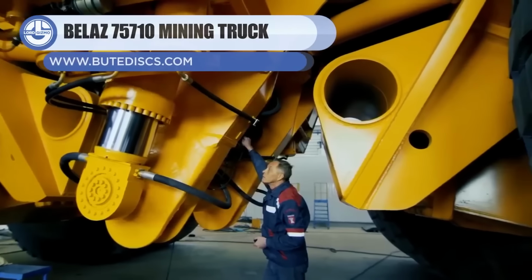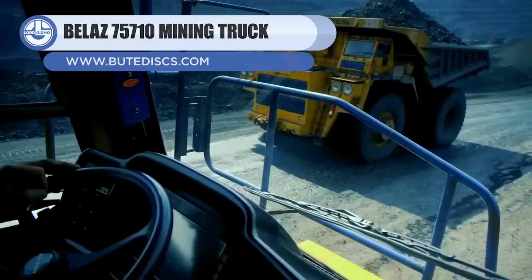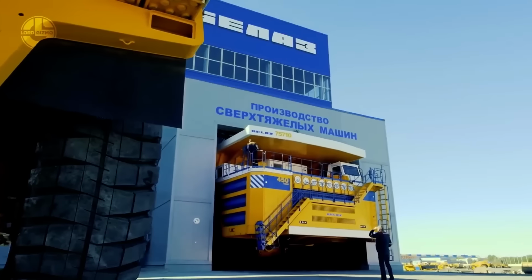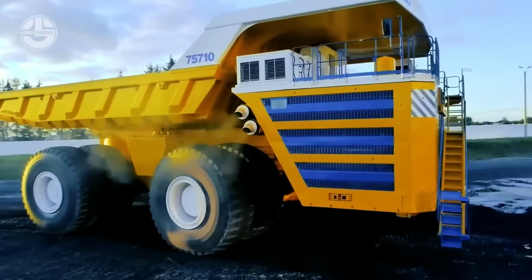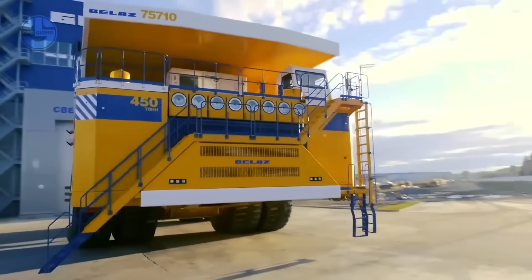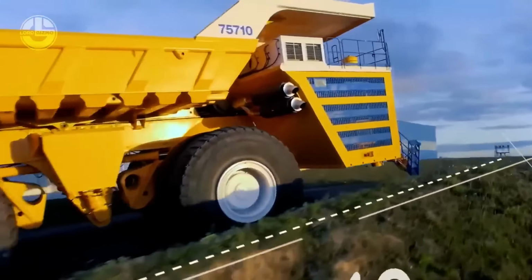Belaz is a Belarusian-based company known for producing large dump trucks. In fact, the world's largest dump truck belongs to this company, which is the Belaz 75710. It weighs 360 tons and has a payload capacity of 496 tons. According to estimates, the price of this truck is somewhere between 6 and 7.5 million USD.